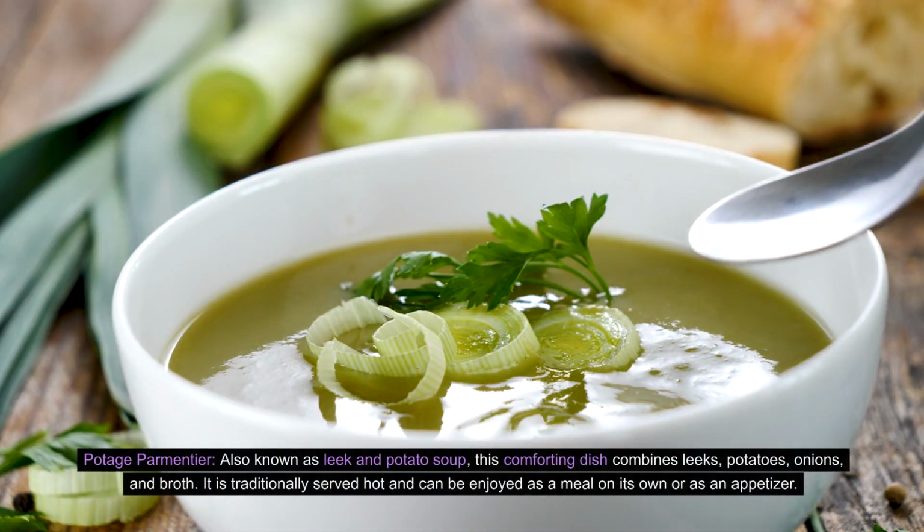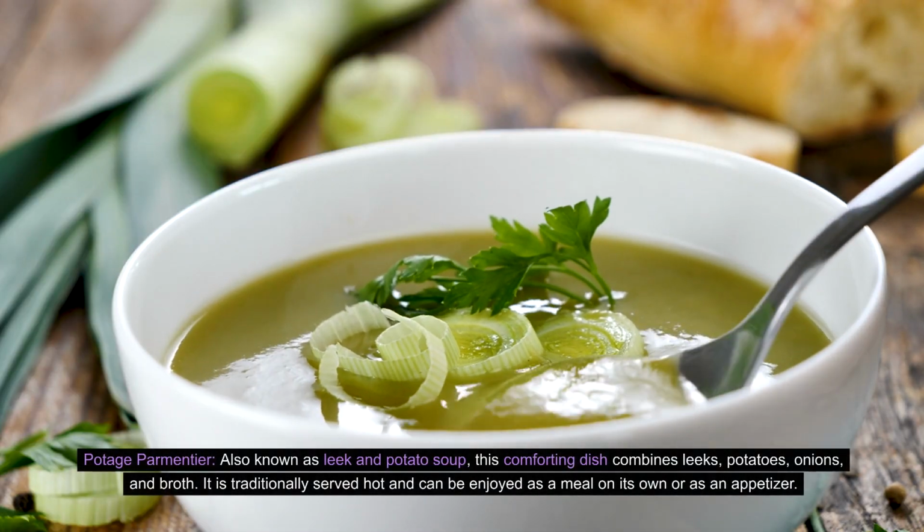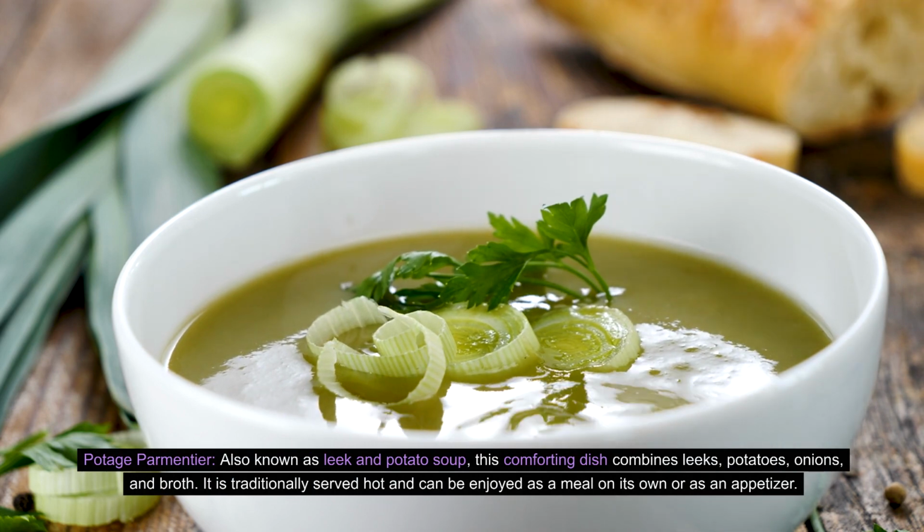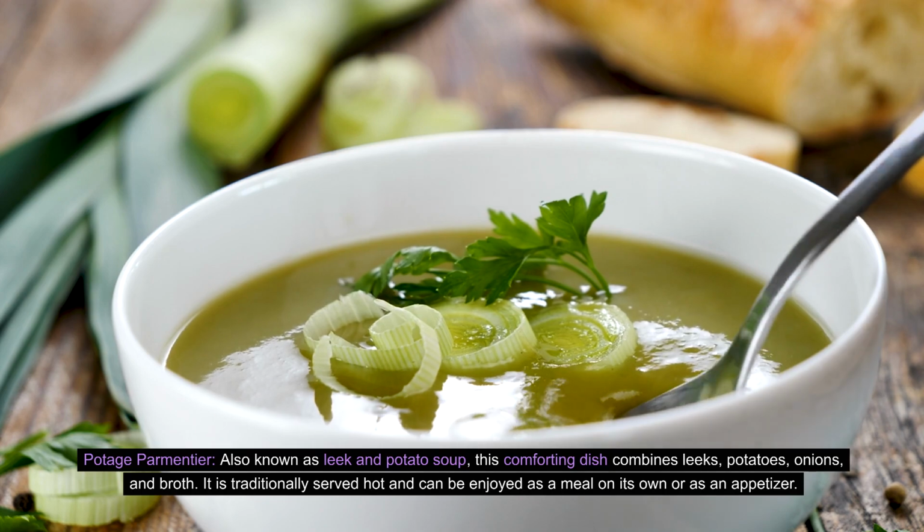2. Potage parmentier. Also known as leek and potato soup, this comforting dish combines leeks, potatoes, onions, and broth. It is traditionally served hot and can be enjoyed as a meal on its own or as an appetizer.